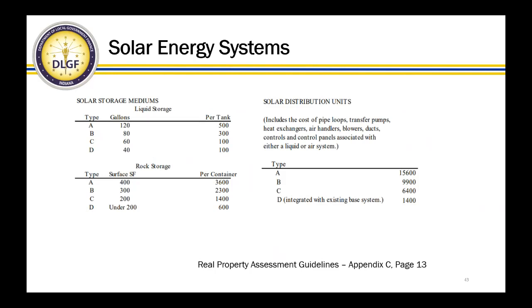In regard to the storage medium costs, you can see type A is obviously the biggest and most expensive. At 120 gallons, it would be a per tank cost of $500. And if it's a rock storage, say if you're looking at type A for 400 square feet, the cost per container would be $3,600. In regard to the solar distribution units, you can see it includes the cost of pipe loops, transfer pumps, etc. And the total cost for those, say type A would be $15,600, and it would go all the way down to a type D that would be at $1,400.